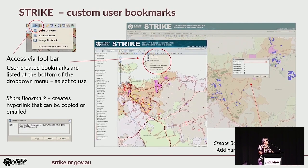Now, those of you who came last year, I mentioned bookmarks on Strike last year, and I thought it was actually worthwhile showing it again because I found it very useful when compiling my presentation, because you can come back to your bookmark at any time. It's available, those icons up in the toolbar there, accessed at the top where you can see the arrows going. When you do the drop down, you can create and so on, but you can see the ones that you've already saved and given your own name, and you just select the one that you've saved to reuse. You can share your bookmark with somebody as well, so you get a hyperlink like that on the bottom left, and you can send that to somebody so that they can go straight to something that you want to show them.